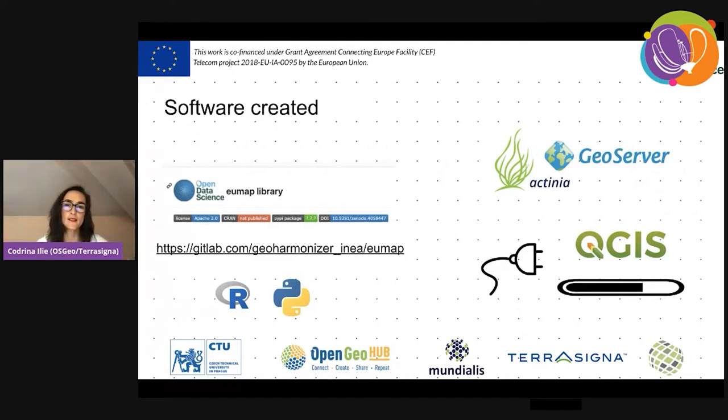Regarding the software that we created, in the framework of GeoHarmonizer, we have an EU map library that is publicly available. You have the link of the library in the presentation, and I can also copy paste it in the chat to make it easier to access. This library eases the access of users to the data sets that we have created, and it comprises functionalities that we have used to create these data sets, like gap filling methods and other things, and is still under development.